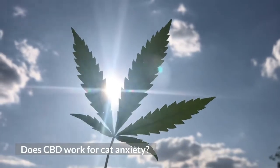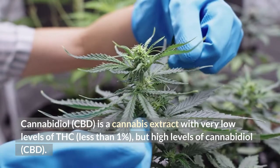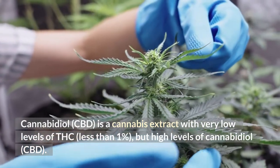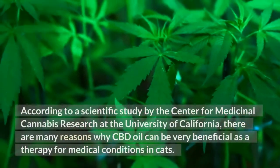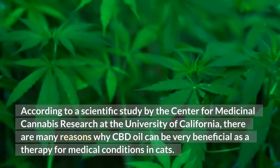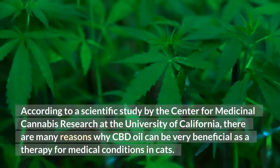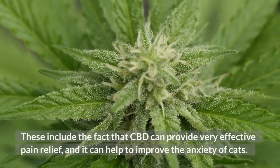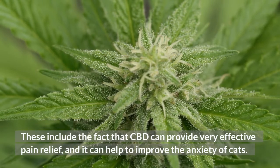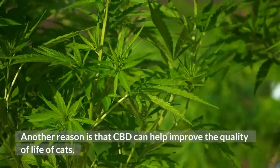Does CBD work for cat anxiety? Cannabidiol, CBD, is a cannabis extract with very low levels of THC, less than 1%, but high levels of cannabidiol, CBD. According to a scientific study by the Center for Medicinal Cannabis Research at the University of California, there are many reasons why CBD oil can be very beneficial as a therapy for medical conditions in cats. These include the fact that CBD can provide very effective pain relief, and it can help to improve the anxiety of cats. Another reason is that CBD can help improve the quality of life of cats.